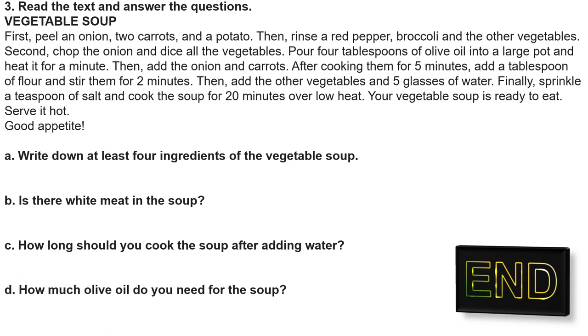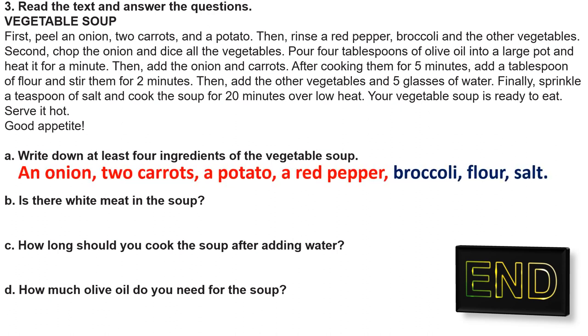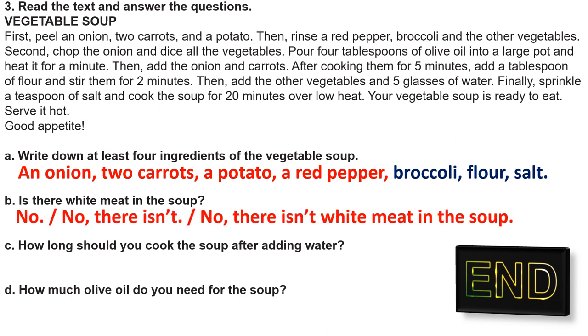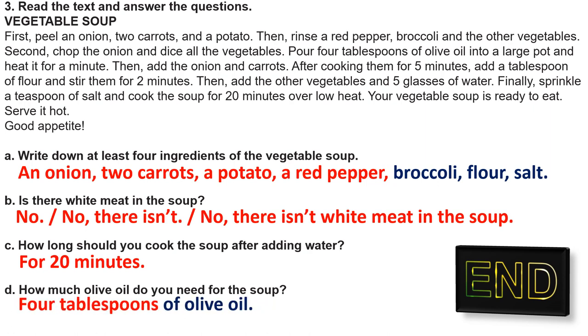A. Write down at least 4 ingredients of the vegetable soup. An onion, 2 carrots, a potato, a red pepper, broccoli, flour, salt. B. Is there white meat in the soup? C. How long should you cook the soup after adding water? For 20 minutes. D. How much olive oil do you need for the soup? 4 tablespoons of olive oil.